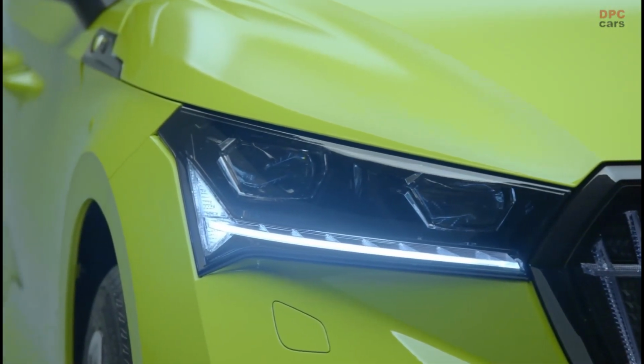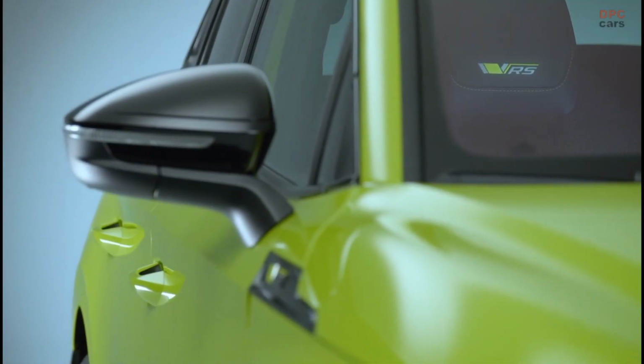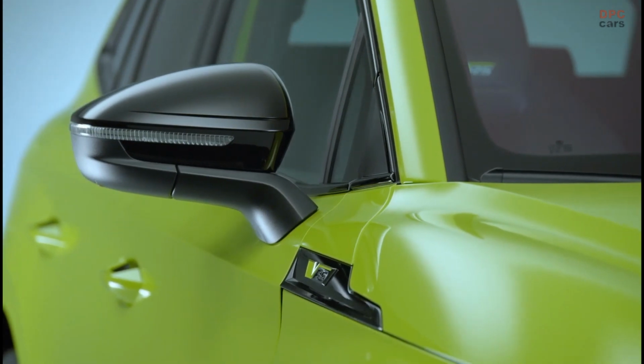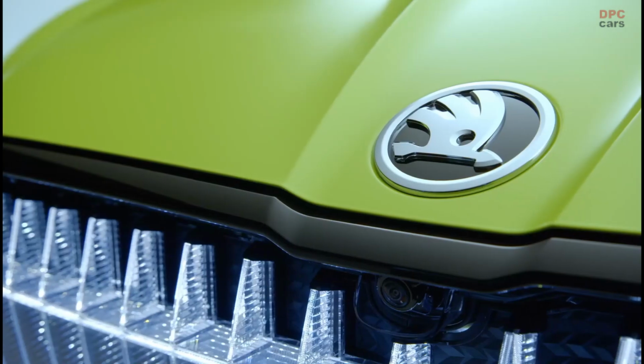The ENYAQ IV RS will go on sale next year to build on an already commercial success for Skoda, as more than 100,000 units of the electric SUV have been sold since the model's launch in 2020.